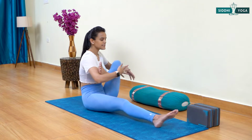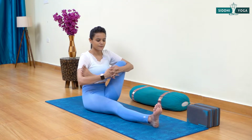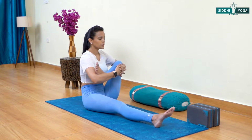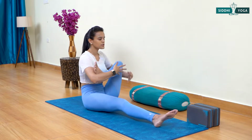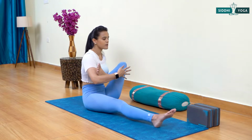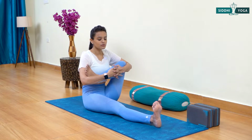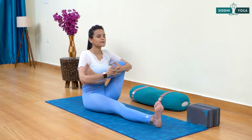Relax your belly muscles, move at least 10 times. The other leg should be straight. Hold, feel the stretch towards your hip muscle and towards your back as well. Press, hug, hold and stretch your right foot towards your upper body. Stay here for 5 breaths.